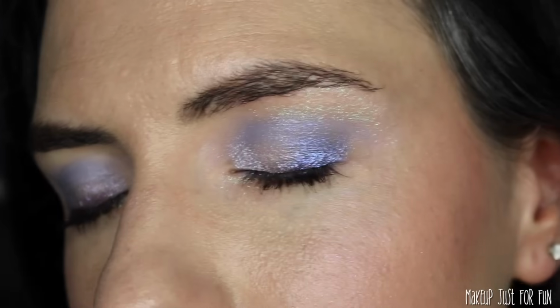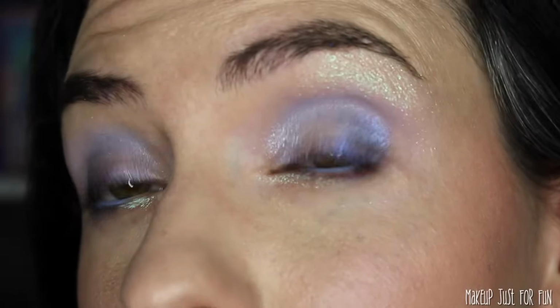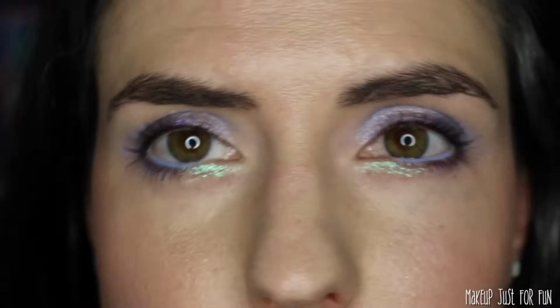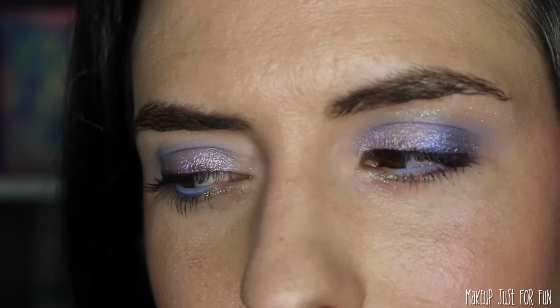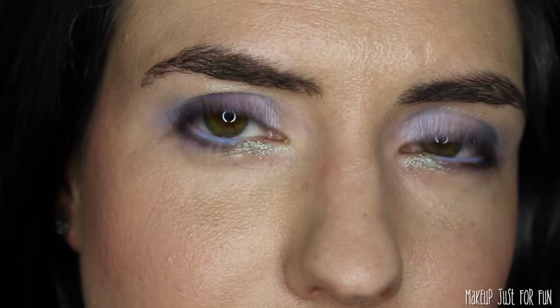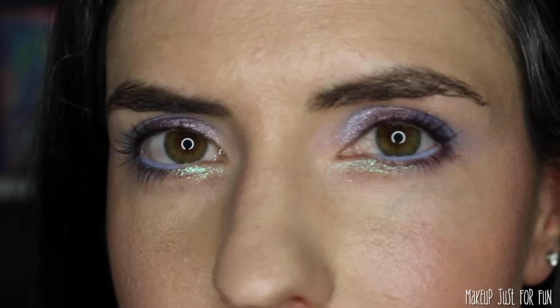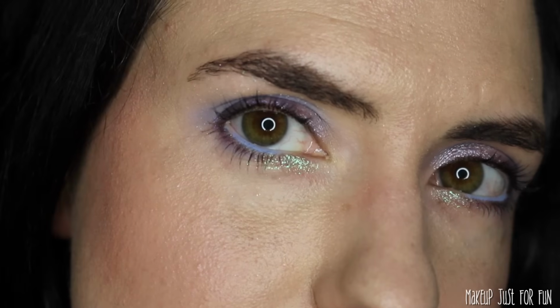I actually love the way this look turned out. I felt a little wayward as I was applying it because I didn't go in with a plan. I just wanted to play with some of these colors. And I actually ended up loving this makeup so much. In previous pastel looks that I've done, I felt like the colors just didn't have any liveliness to them. I always felt like pastels looked flat and washed out on me. And this palette never makes me feel that way.